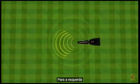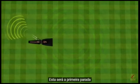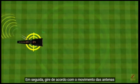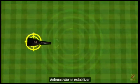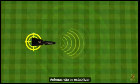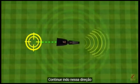Once the target point is passed, the antennas will turn all the way left or right. Then the user should stop, and this is the first halt. Then rotate with the antennas movement to track the new path. The antennas will stabilize on the same first path line, but in the opposite direction.